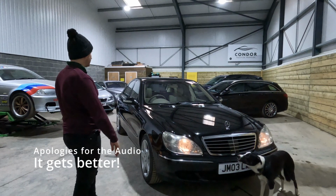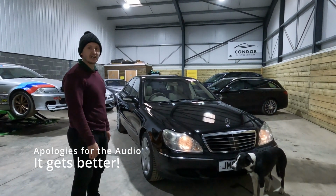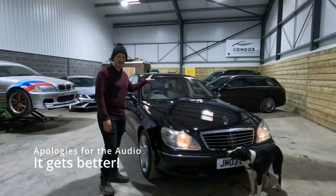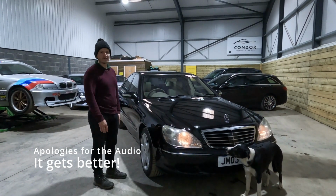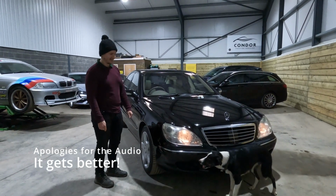This particular one is an S320 with a 3.2 six-cylinder turbo diesel engine, and it also has £18,000 worth of additional extras from factory. I bought it for a fraction of what even the extras cost, so I think it's definitely one to dive into. It's an interesting one for the channel, and Loki loves it too.